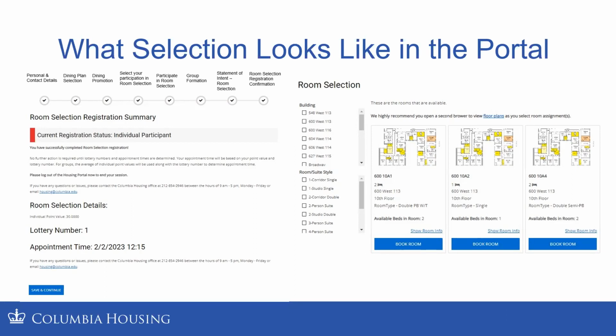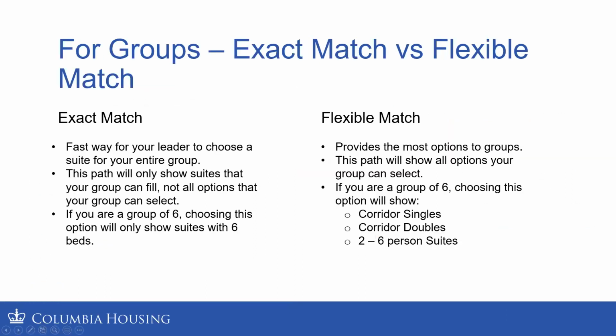so that you can submit your building preferences. Now, just to take a look at this really quick, for groups, you're presented with an option of exact match and flexible match, and we just wanted to break down what that means. An exact match is a very fast way for the leader to choose a suite for the entire group, meaning that in this example, if you're a group of 6, you're eyeing 6-person suites. If you choose exact match, then you'll go into the system and only see 6-person suites that your group is able to fill. It will not show you all options that your group can select, meaning that it will not show you the corridor singles or corridor doubles, in case you're talking about breaking the group up.